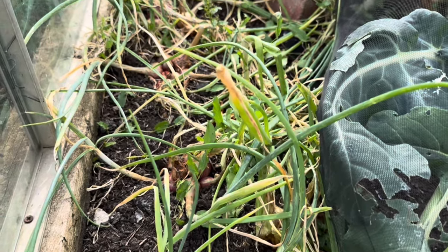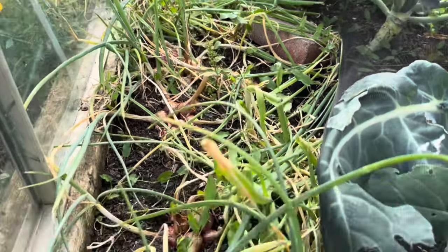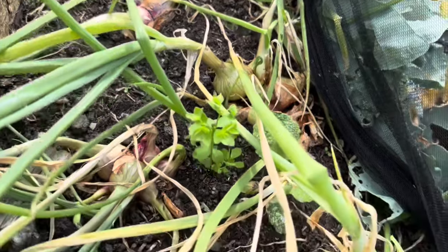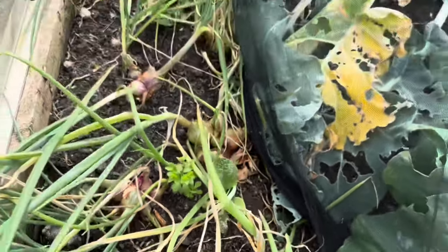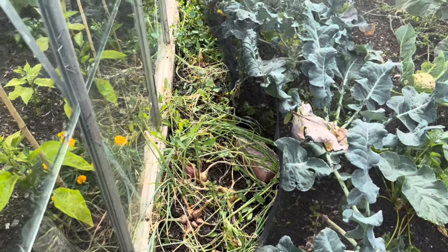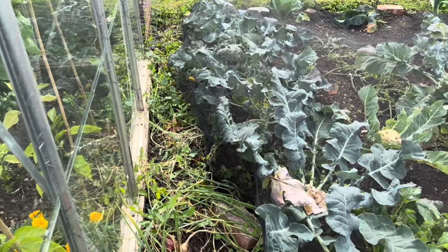A lot of people use them for pickling, but we like to just pop them into stews and casseroles and things like that, into the roasting tin, and have them whole, and they're delicious. So they'll be coming out, and they store really well. That is, if we get some dry weather.